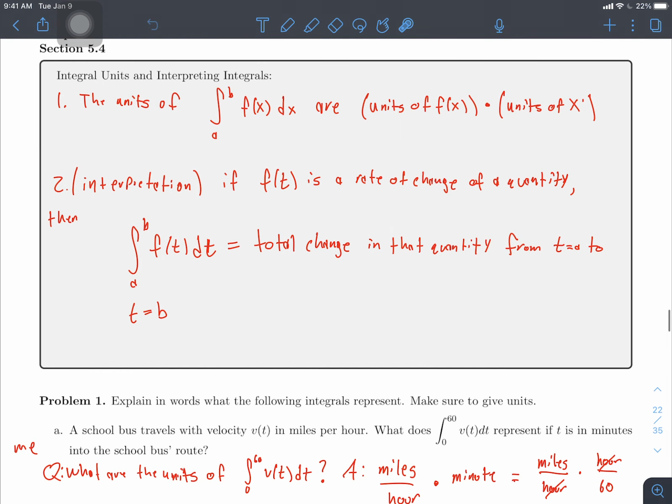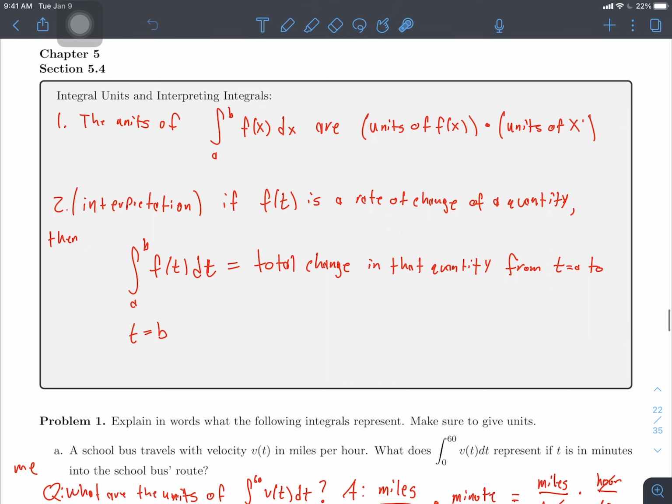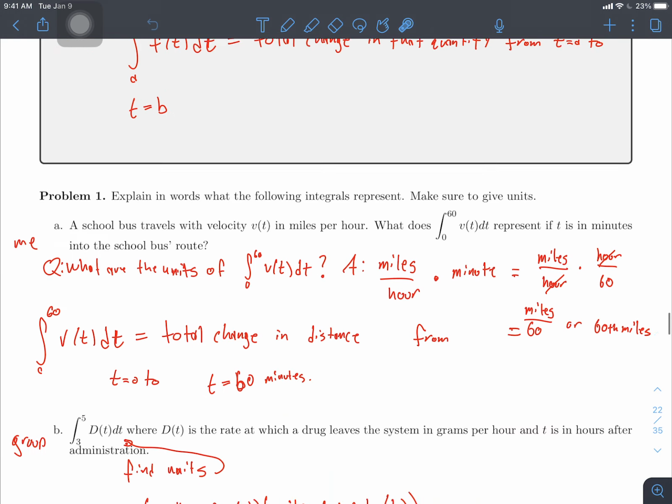And what we haven't really talked about yet is, say I want to know what this total change is, then my goal is to understand what is this number. But how do I find out what that number is? And so far we said, well, we can approximate this number using Riemann sums, and that's about it. But today we're going to learn how we can actually find that number exactly.